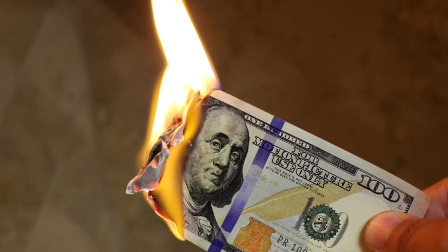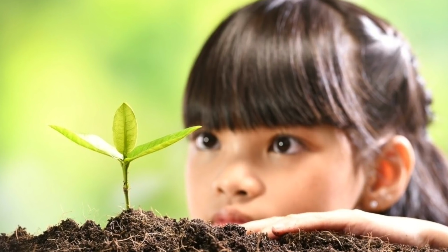Risk is going to be a really big factor when it comes to investing $100. If you're too risky, you could just blow it all really quickly, and if you're too risk averse, well, your money's just going to take forever to grow.